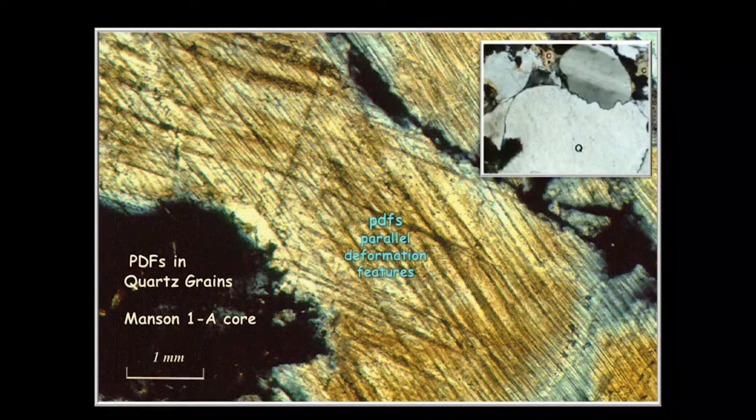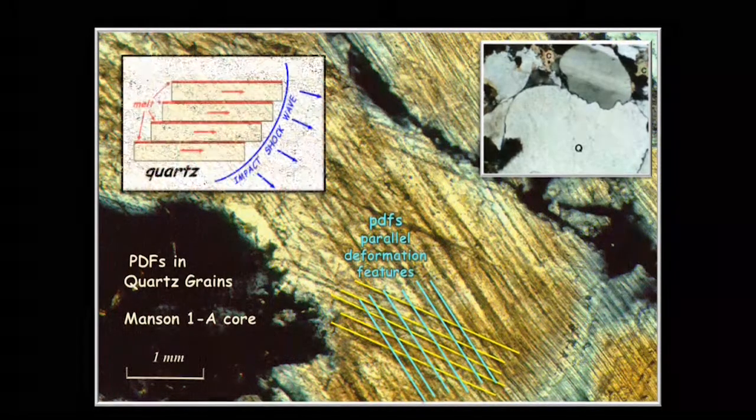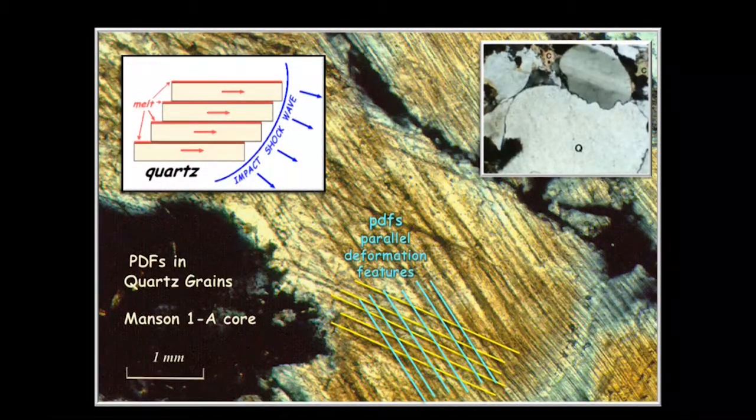These lines are called PDFs, or parallel deformation features. And when you see multiple sets of them going different directions, like the blue ones and the yellow ones here, that's considered by scientists as being definitive evidence of a meteor impact. You got that, you got a meteor impact. Those things form in a quartz grain when the shock wave from the exploding meteorite actually slides these quartz molecules along their crystallographic axes and melts it. So this is a little bit of melting between these things. So much pressure, it melts them.